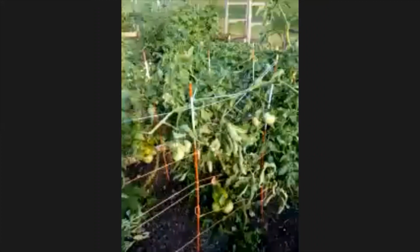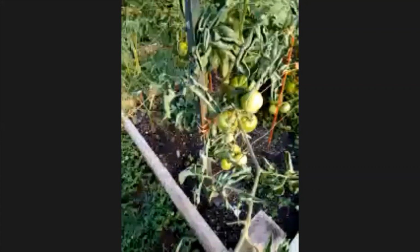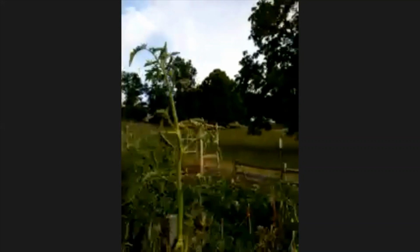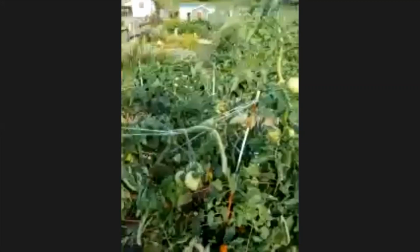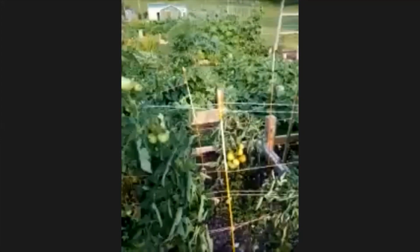And so this tomato here is Mr. Stripey, and it is 6 feet tall. Luckily, it was by the corner where I have a metal post, and I just tied it to the post because it was too heavy for the string. And I've actually even cut some off the top because they're outgrowing what I've got set up for them.